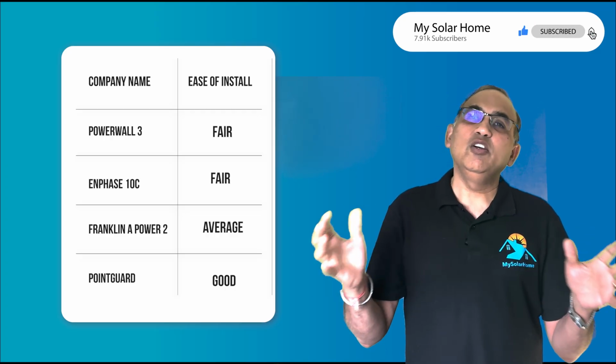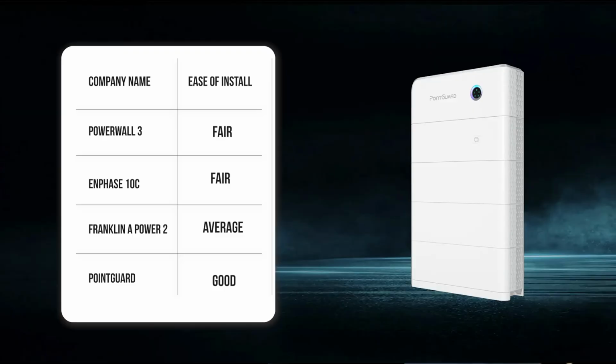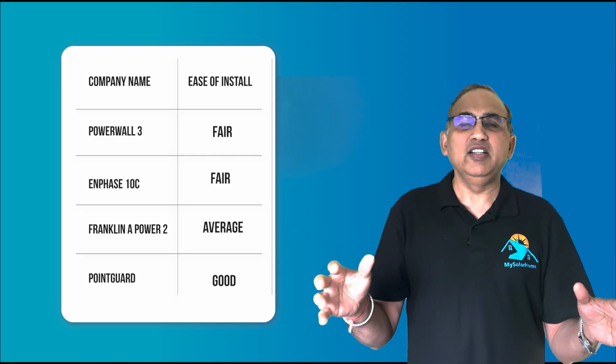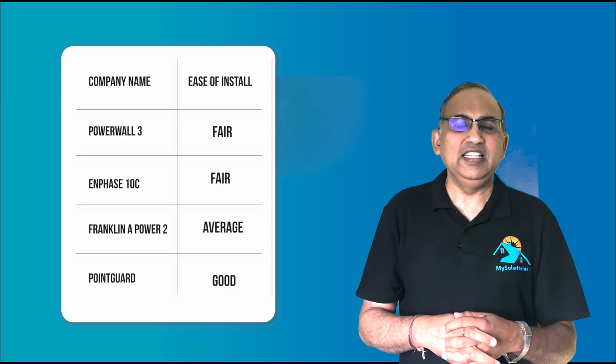PointGuard Home is the new kid on the block. Their battery, in terms of technology, looks great. It's modular. Battery modules weigh between 126 to 161 pounds each. The controller is lightweight. It's a modular design, so stacking and installing it is pretty easy. It's completely taken care of any complex internal wiring. Nothing really needs to be wired between the batteries and the control units. Only external basic connections to the AC, to your PV and your home are required. It's weatherproof, NEMA 4X, and flexible for indoor and outdoor install.